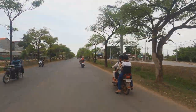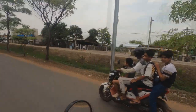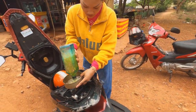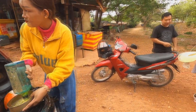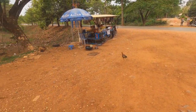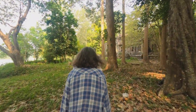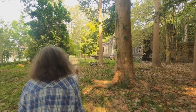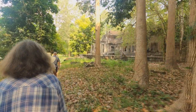It was common to see 4 or even more on one scooter. We made one more stop at an unofficial gas station. Unlike what we are used to, this wasn't a gas station with a food store attached. This was a food store that also sold bottles of gasoline. We walked a ways from there. I mean, it's magical to walk through this jungle and then come across this. Yeah, you can walk through the temple.